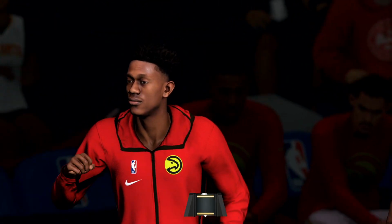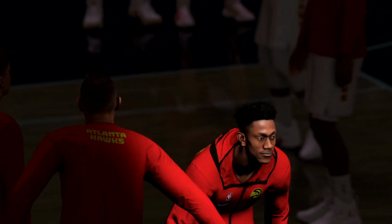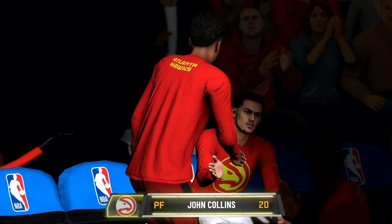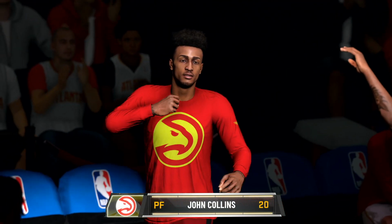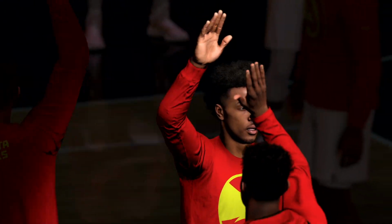At the small forward position, 6 feet, 7 inches. Number 12, DeAndre Hunter. The other forward, 6 feet, 10 inches. Number 20, John Collins.